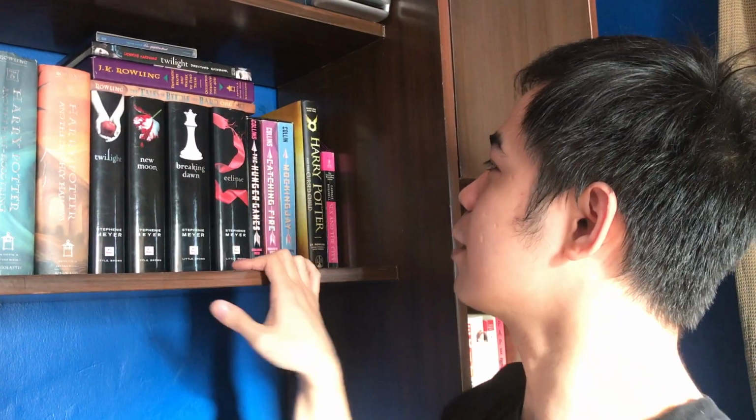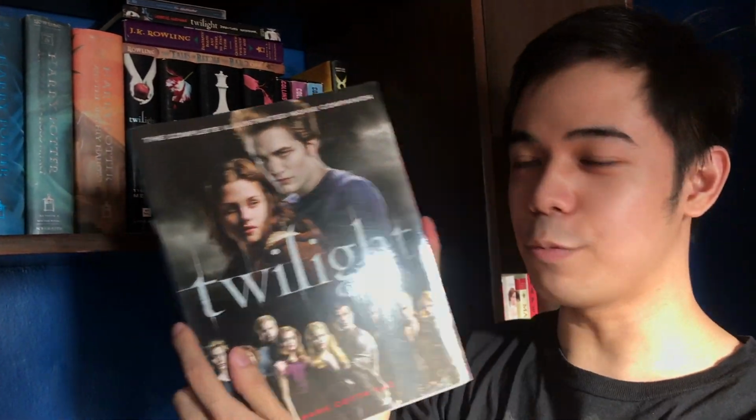So, binili ko kaagad yung first 3 books. I don't know bakit yung Breaking Dawn nandiyan. Dapat nandito siya. Baka may gumalaw. Together, binili namin yung 4th book ng release date niya. I also like the first movie so much na binili ko pa yung Twilight Complete Illustrated Movie Companion.